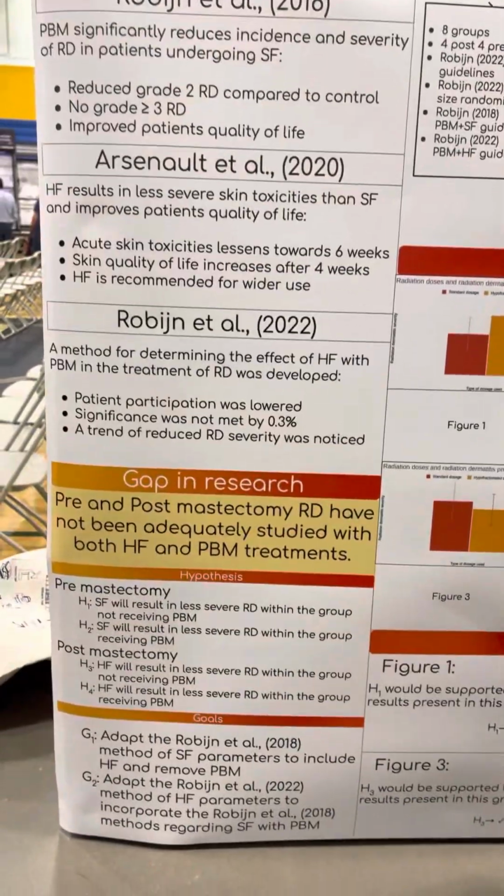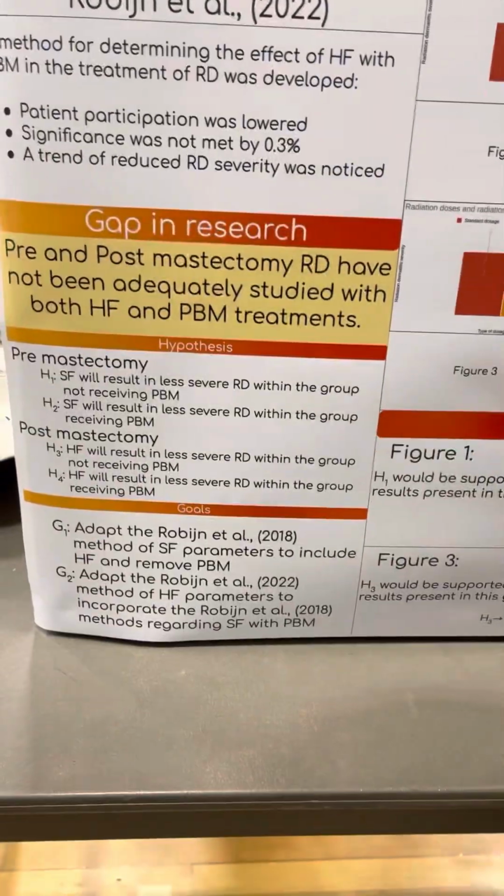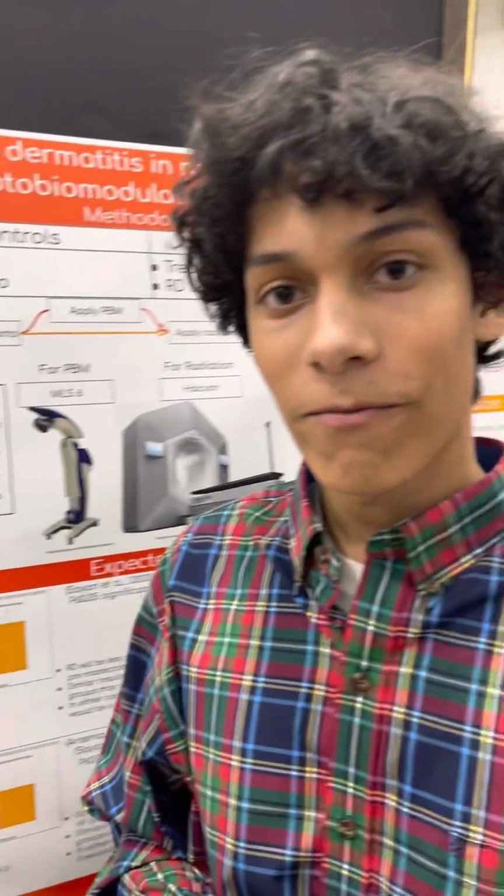Of course, this brings up a gap in research. What treatments are best at reducing radiation dermatitis in both pre- and post-mastectomy patients? Our first two hypotheses state that standard fractionation will result in lower radiation dermatitis severities than hypofractionation in pre-mastectomy patients regardless of photobiomodulation status. Our last two hypotheses will be that hypofractionation will result in less severe radiation dermatitis severities than standard fractionation in both the group with photobiomodulation as well as in the groups without it.